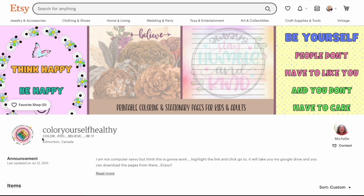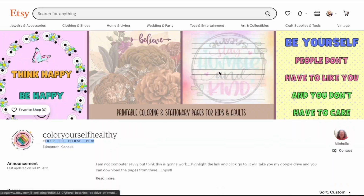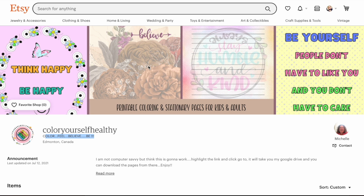What isn't spot on is the logo, which is way too complex for this space. No one can actually read it. This line, color, feel, believe, be, is nice. However, this should be printable coloring pages, because this is important for SEO. The cover photo, I don't really believe that it represents what you're doing well. I would go out, print some of your pages, color them, and upload a collage of painted works of your coloring pages as the cover.